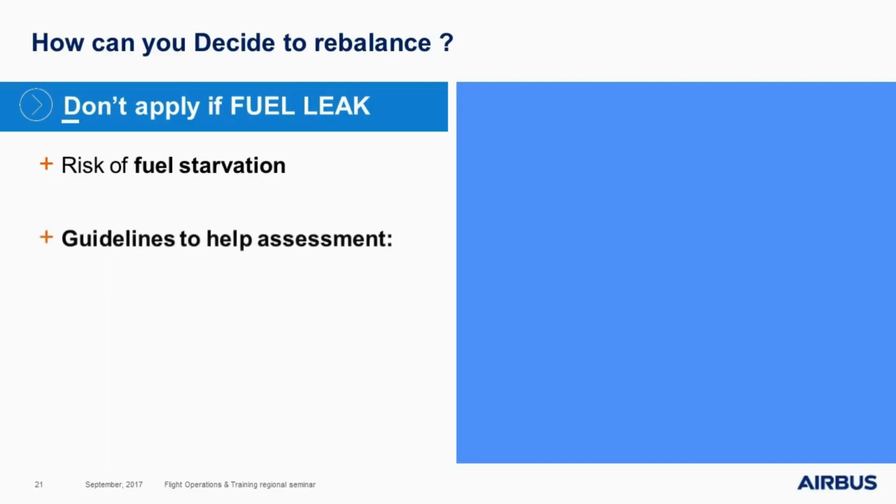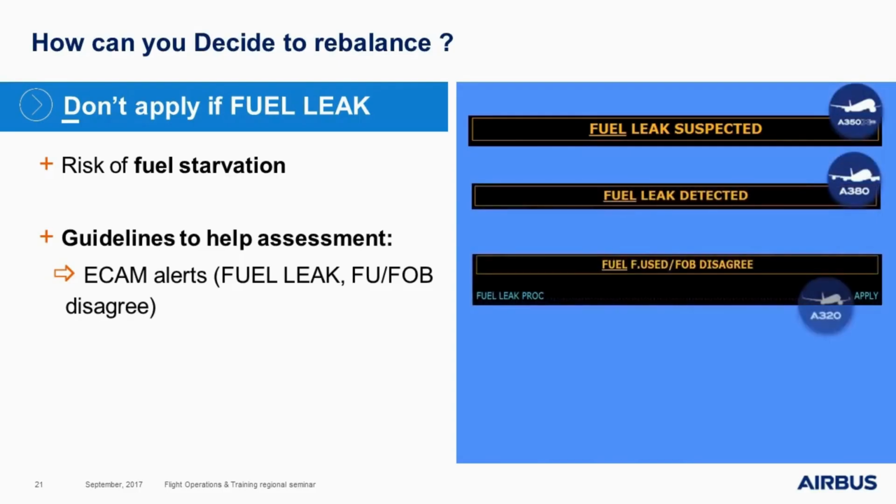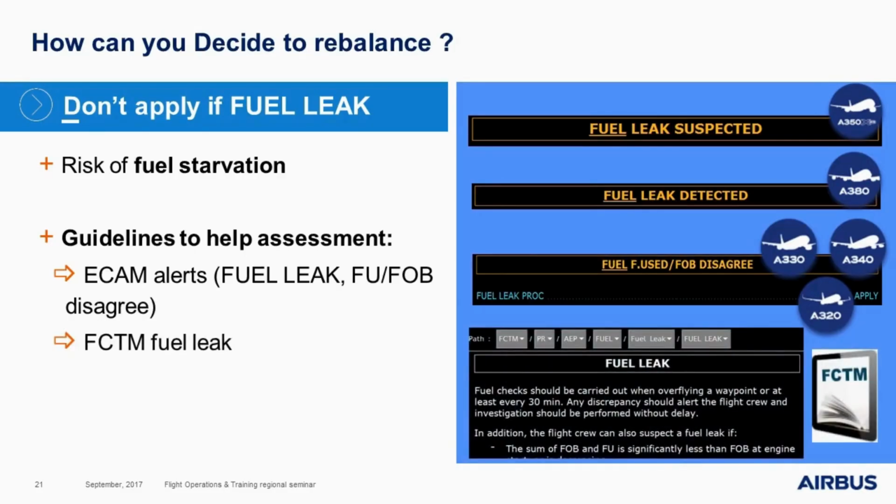To detect a fuel leak, we provide you with some guidelines. Guidelines via the ECAM alerts. And guidelines in the FCTM. There are some techniques of evaluation for detecting a fuel leak in the FCTM.